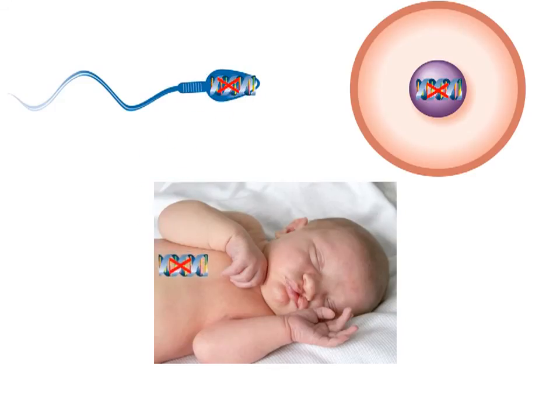Genetic mutations can be passed down from the father in the sperm or from the mother in the egg. Genetic mutations can also happen new for the first time and not be inherited from the mother or the father.